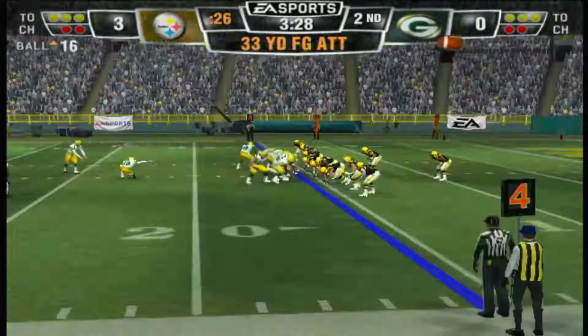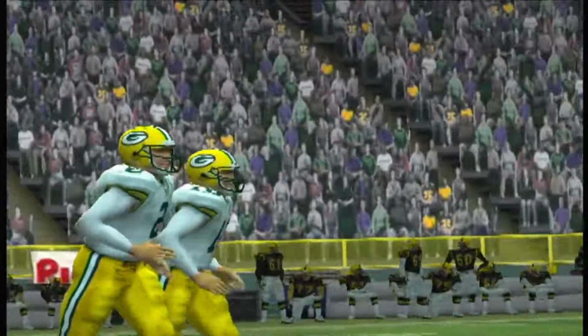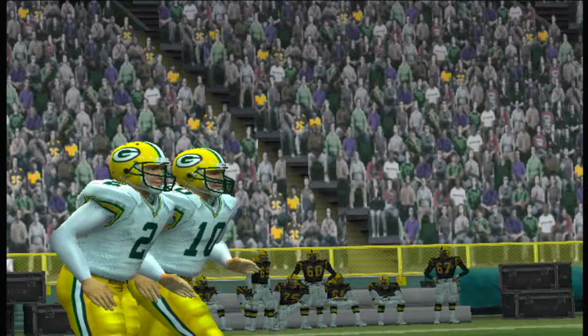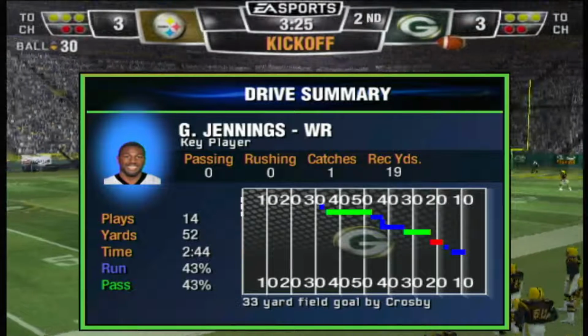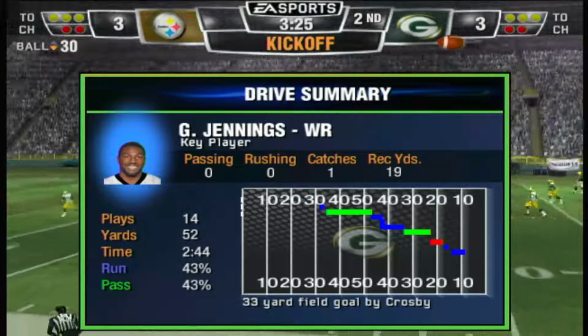Crosby can tie it up if he makes it. 33 yards. And he makes it. Good.